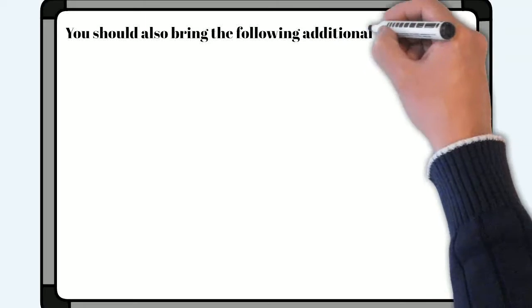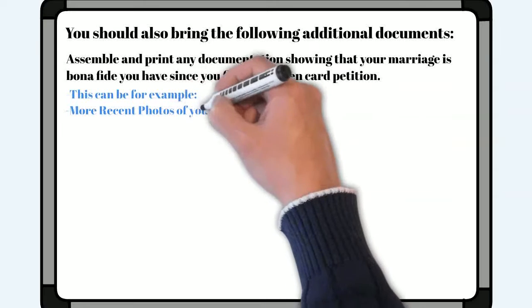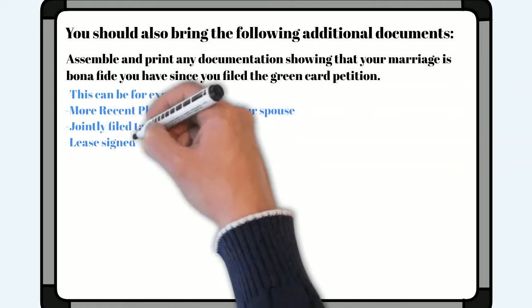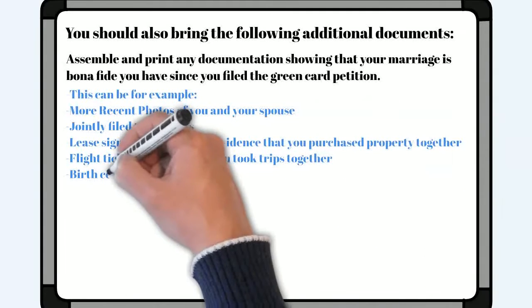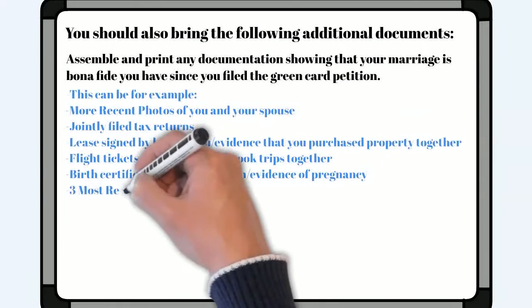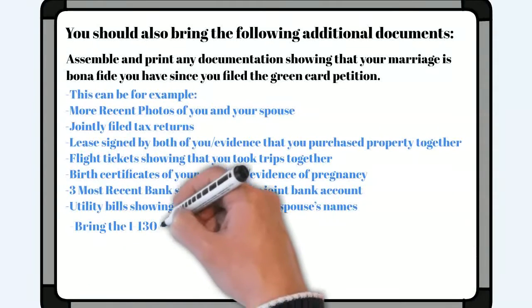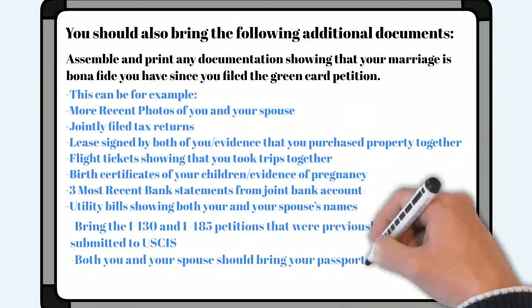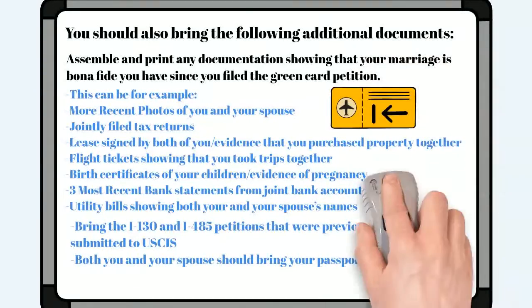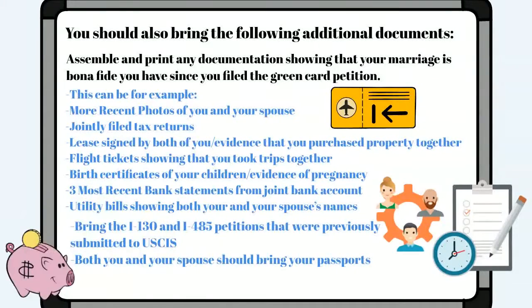You should also assemble and print any additional documentation showing that your marriage is bona fide since you filed the green card petition. This may include recent photos of you and your spouse, jointly filed tax returns, lease signed by both of you, and evidence that you purchased property together, flight tickets showing that you took trips together, birth certificates of your children and evidence of pregnancy, 3 most recent bank statements from joint bank account, utility bills showing both your and your spouse's names. Bring the I-130 and I-485 petitions that were previously submitted to USCIS, and both you and your spouse should bring your passports.